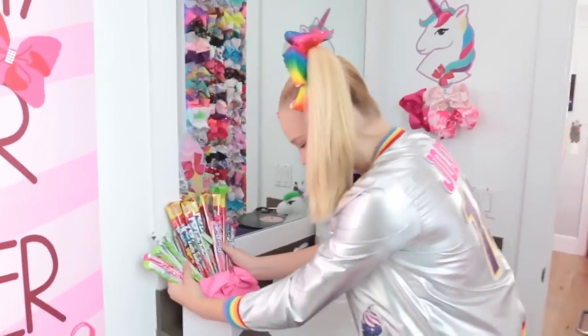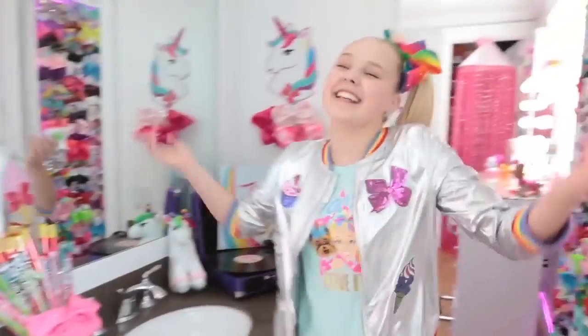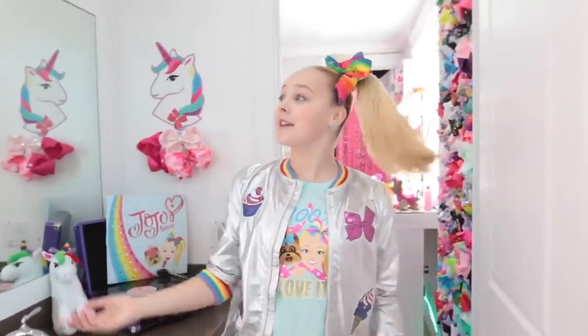Alright, so that's my record player. Then we got, of course, my favorite candies, because you gotta have a candy stash in your room. I mean, come on, it's a candy stash. You can't go wrong without it. But that pretty much makes up my bathroom.